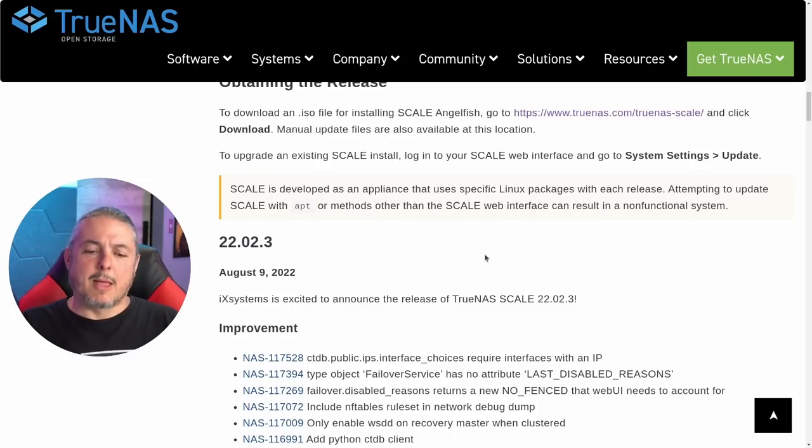But I'm going to do an upcoming video, kind of getting started with TrueNAS Scale, because it's gotten a lot better than it was when I first initially played with it. Performance issues aside, the ability to have such a large catalog of apps is actually really cool and a popular use case for this. So I'll be diving into that in the future.